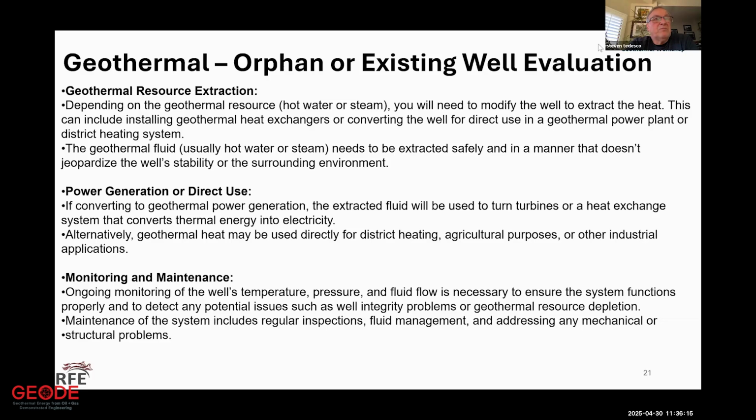If I buy used pipe like that, I know that under hot water conditions the tubulars would eventually fail. It needs to be extracted safely in a manner that doesn't jeopardize the well stability or the surrounding environment.